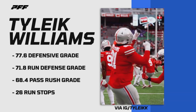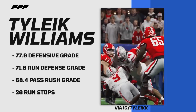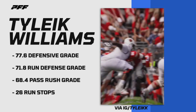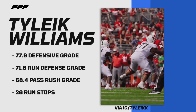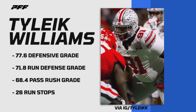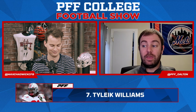His lateral quickness, when he uses his hands, he's a really, really good player at shedding blocks. That's what stands out to me. The pass rush could be a little more consistent, but the high end of his run defense is as good as anybody's. And he had 33 total defensive stops last year, which was 4th most of any defensive tackle in the country. There's a ton of potential with Williams, and I don't even think he's tapped into it all the way. But you can see the athleticism.